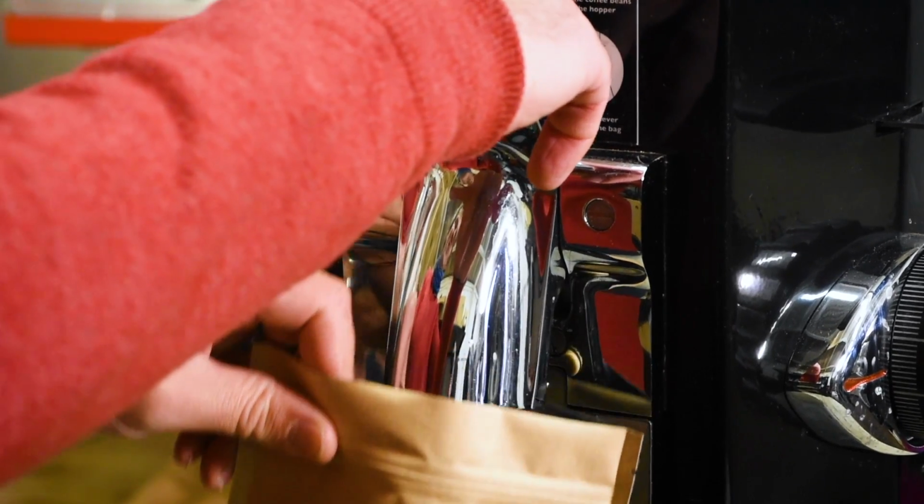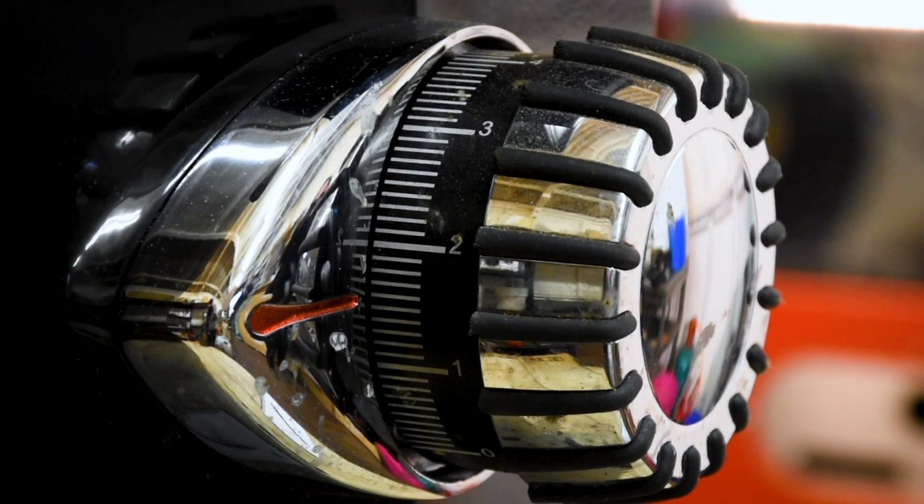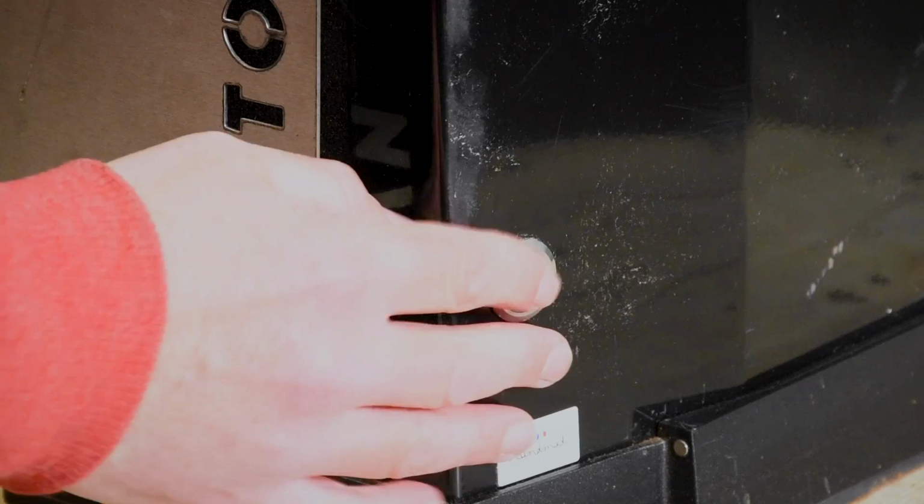It's really easy to change that coarseness or fineness on the Santos grinder. There's just a dial on the side of the machine. We know exactly where that dial needs to be, move it to there and push go.